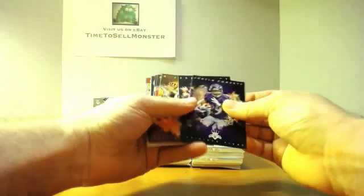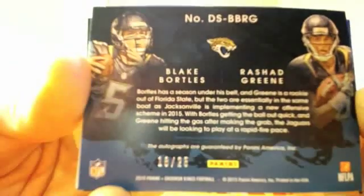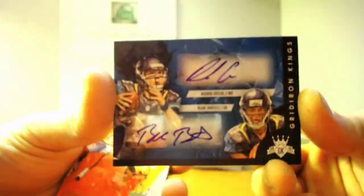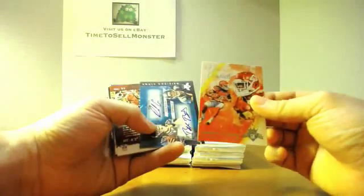Open five different ones, so jeepers. Got a Blake Bortles and Rashad Greene for the Jaguars, number 18 of 25. So this is going to be a dual auto for the Jaguars, nice. Dual auto of Blake Bortles and Rashad Greene, out of 25. There we go. That's what we're talking about.